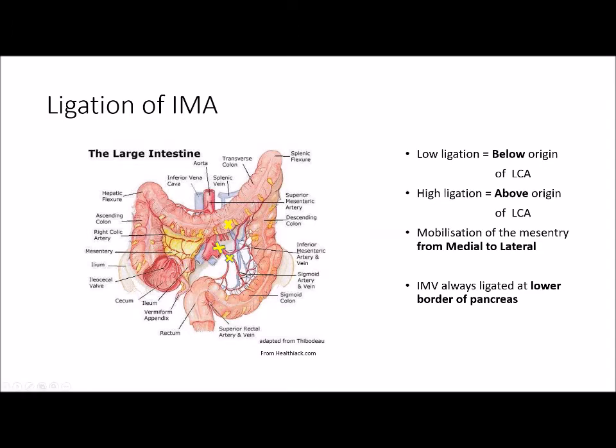This is the left colic artery. See, ascending and descending branches. Left colic. This is sigmoid 1 and sigmoid 2. There were 3 or 4 sigmoid vessels. Right? So I am basically tying here because I don't want the vessels to this particular area to be severed. This patient will not have any kind of vascular compromise if I am tying it out here.